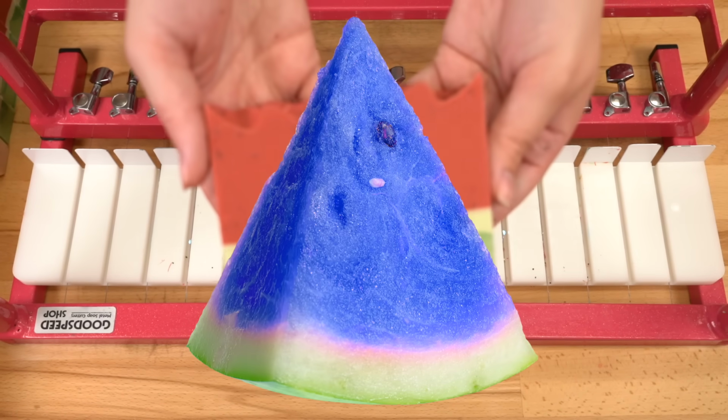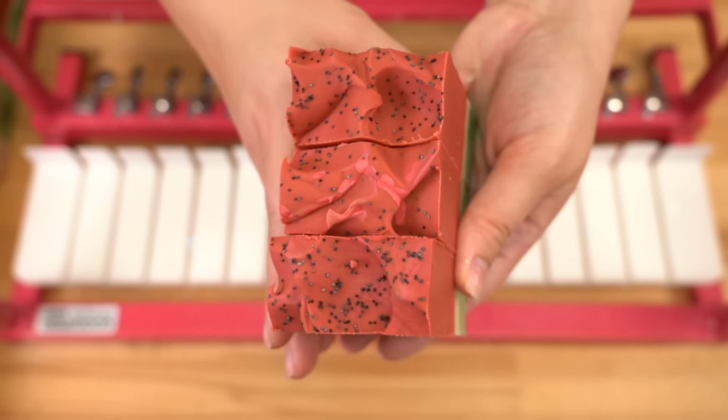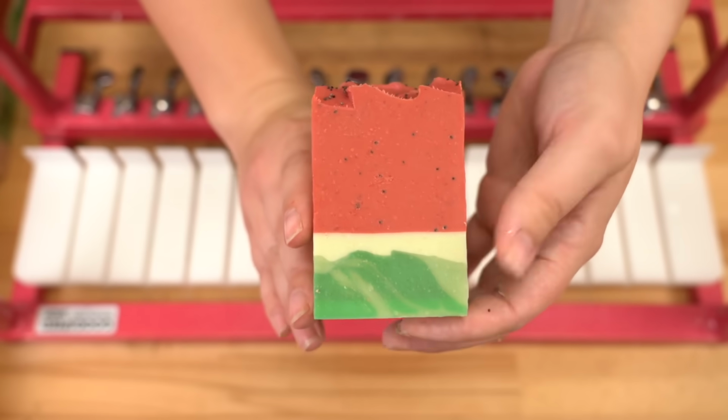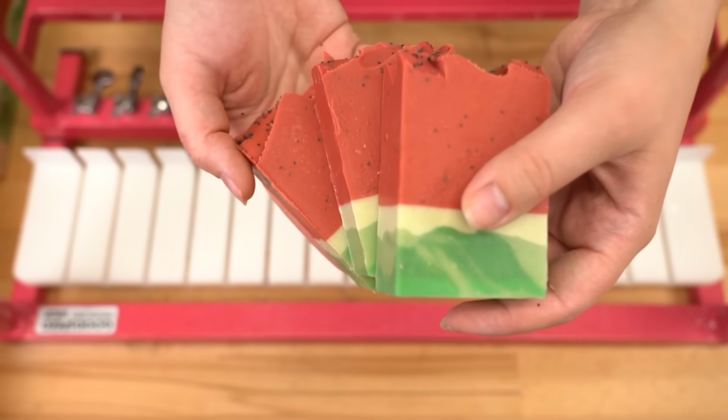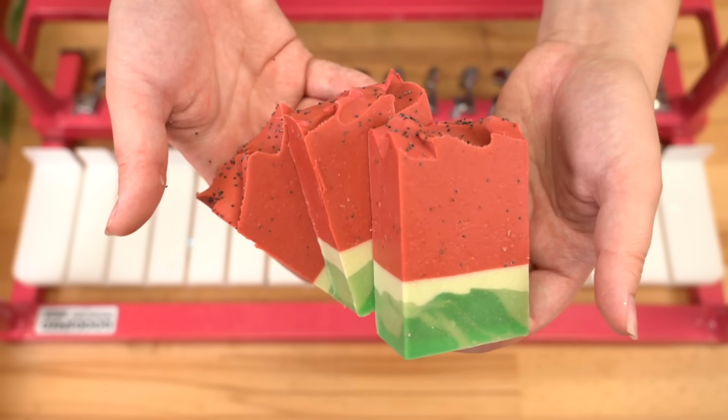Okay, what if you made a blueberry watermelon? Huh? It doesn't really matter what we think, though. It matters what you guys think. So be sure to leave your watermelon opinions down in the comments section below. Blueberry watermelon.